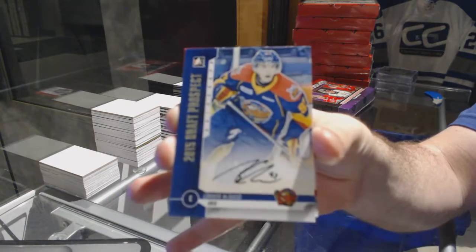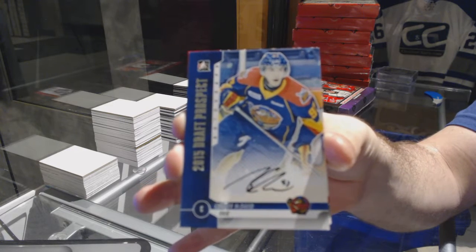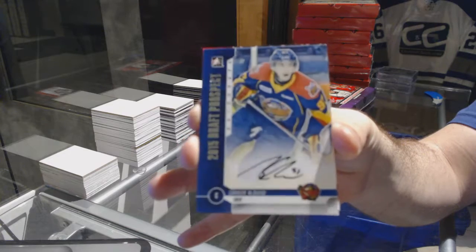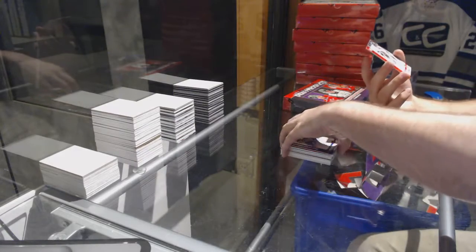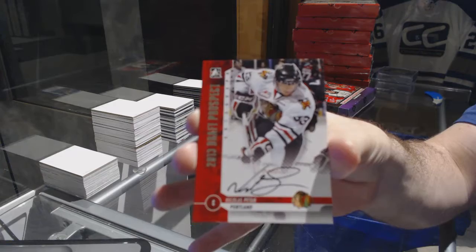Connor McDavid. Remember when I told you guys this stuff is very loaded? Remember that? Connor McDavid. And we've got a Nick Petan autograph.